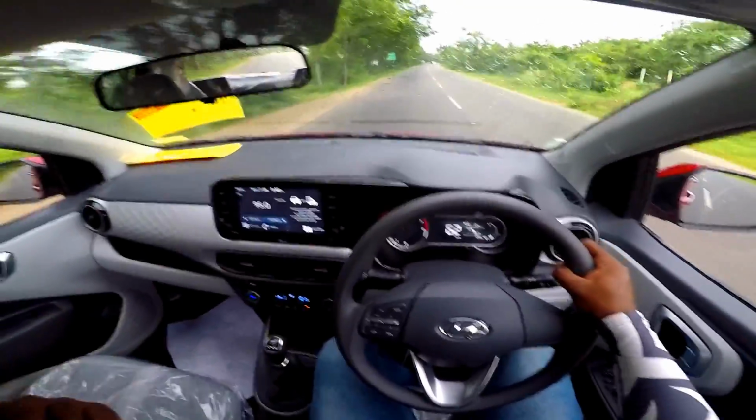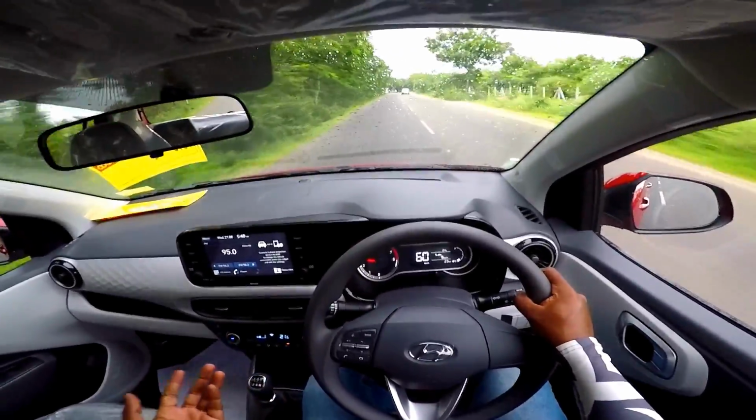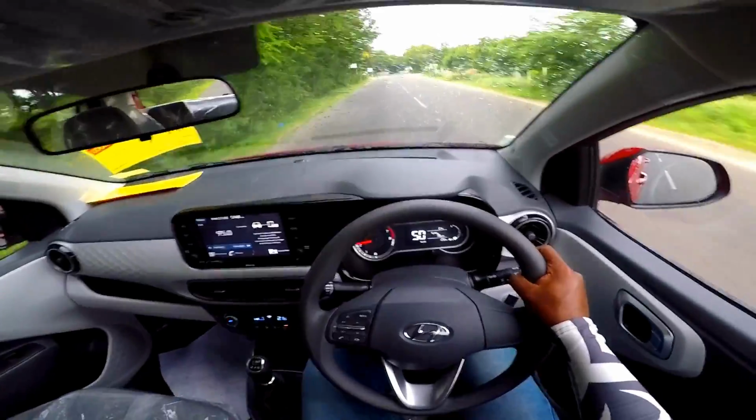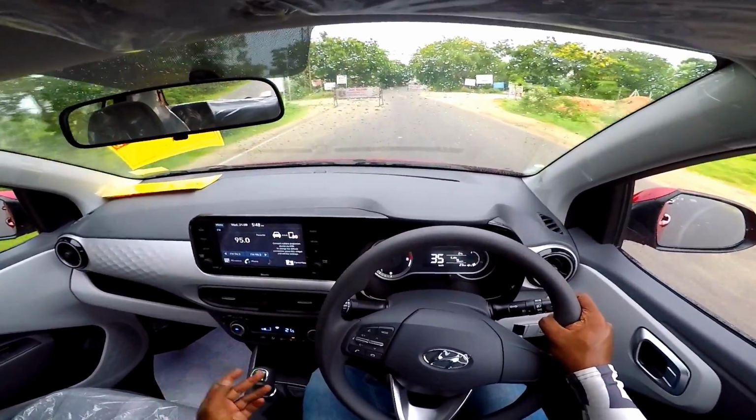So that's what we expect when the branding reads Hyundai. Like even the diesel cars feel like petrol cars. So when it's a petrol, obviously we want it to be absolutely quiet and super refined.